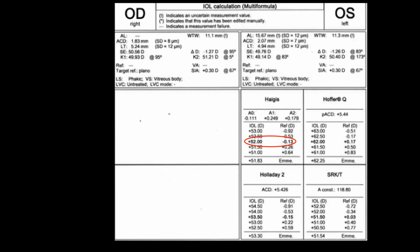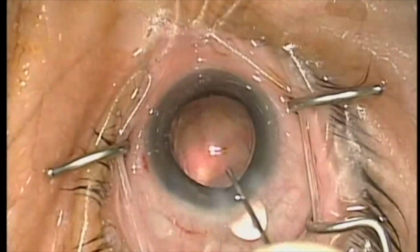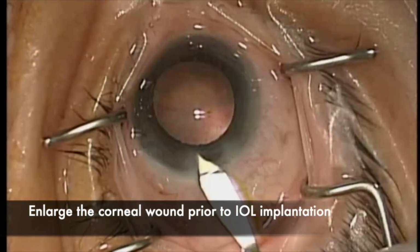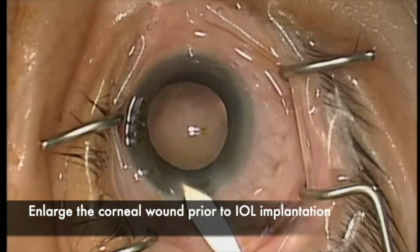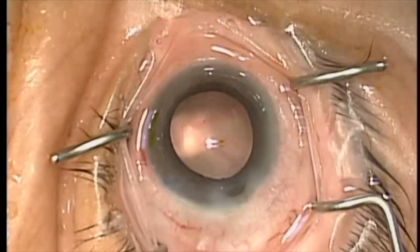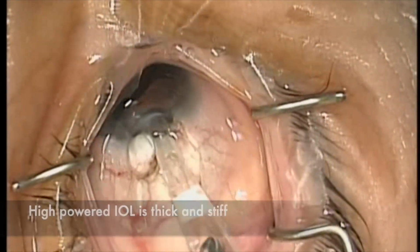By calculation, she needed a plus 52 diopter, but I chose a plus 40 single piece IOL, and the residual post-op hyperopia will be managed post-operatively. The optic of this high-powered IOL is thick and stiff, so the main wound was extended to facilitate IOL implantation.